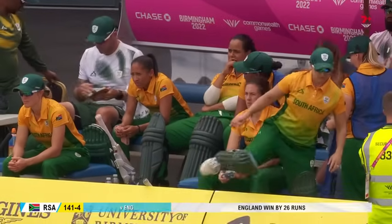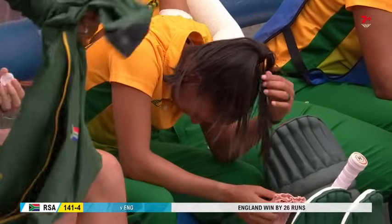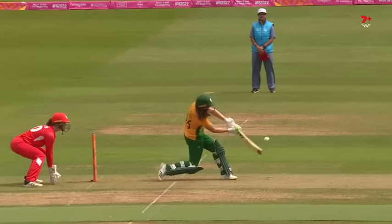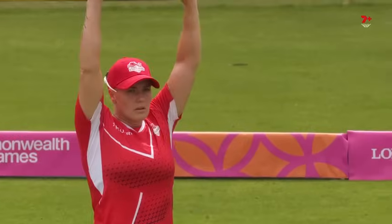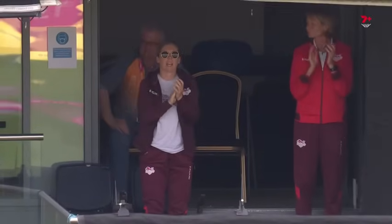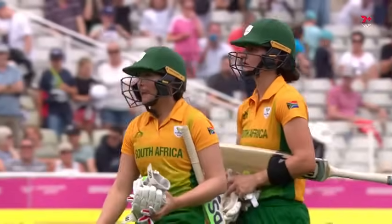The 26-run win is a dominant one, Stacey Ann. Yeah, they'll be disappointed, South Africa. But England, they've been exceptional. And this was the last ball. Not the best of deliveries, back of the hand, slower delivery. It was punished for 4, but it was just way beyond the South Africa team. And Catherine Brunt just breathes a sigh of relief. Heather Knight applauds her team from the dressing room. But a really good effort here from England once again.